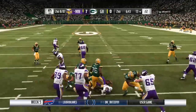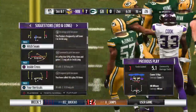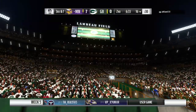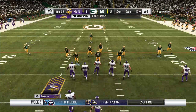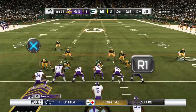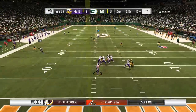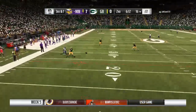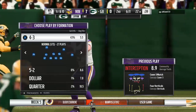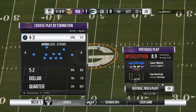Again, this is Cook. And a very short pickup there across the 15 to the 16. It's a gain of about 3, but it's going to leave them with 3rd and still 7 yards to go. Looking to throw. Oh, and a bad throw there. It's intercepted. Picked off by the Michigan man, Jake Ryan. And they are going to take over right there at the 22-yard line.